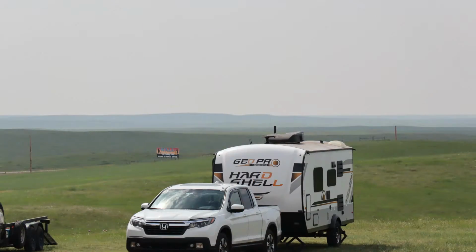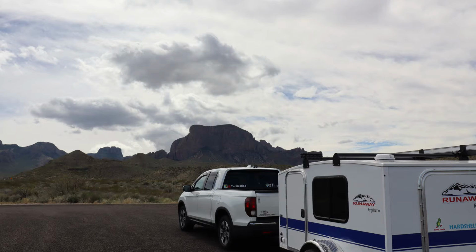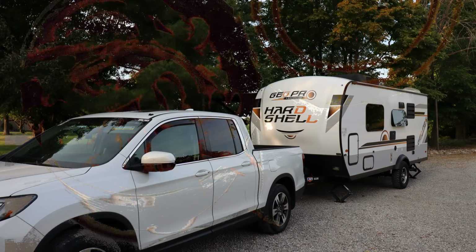In this video, we're going to go over what I think about towing with a Ridgeline, a Honda Ridgeline truck. This is the second generation truck, and I've been really happy with it. After towing with it for 2 years, two different campers, I'll tell you what I've done, what I like about it and what I don't like about it. And hopefully this doesn't raise too big of a can of worms.